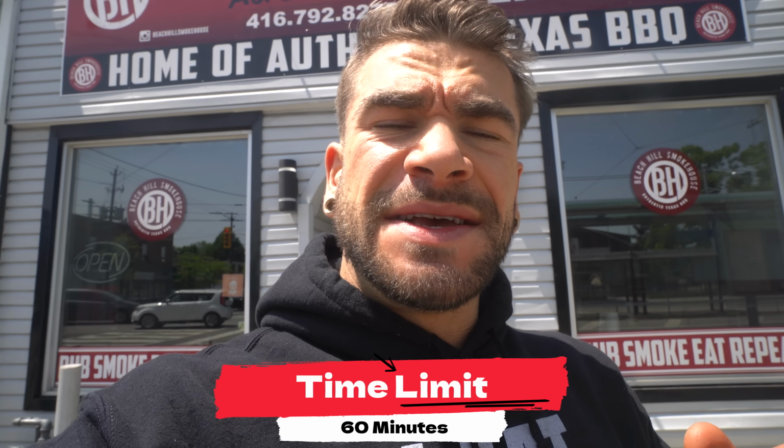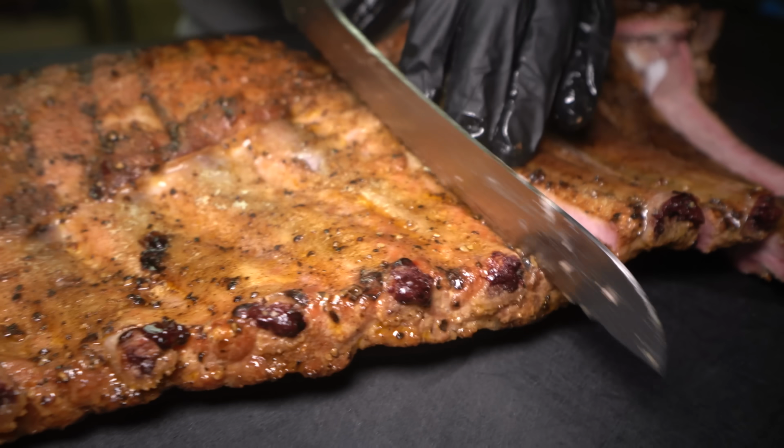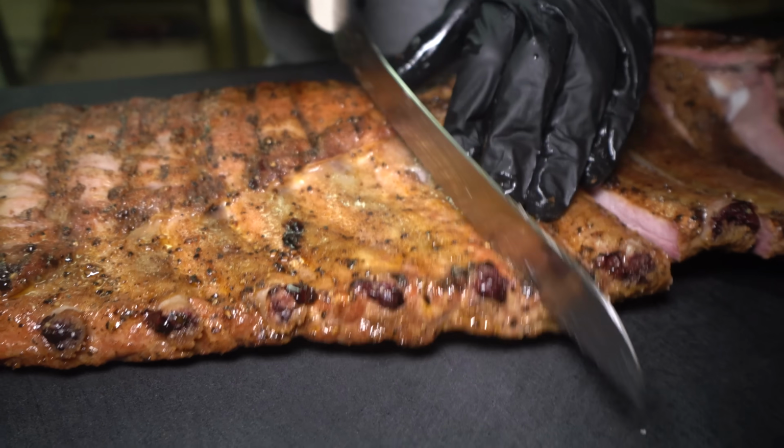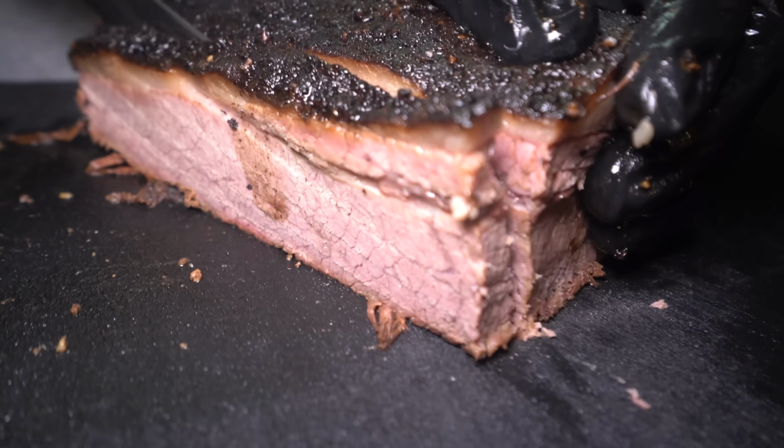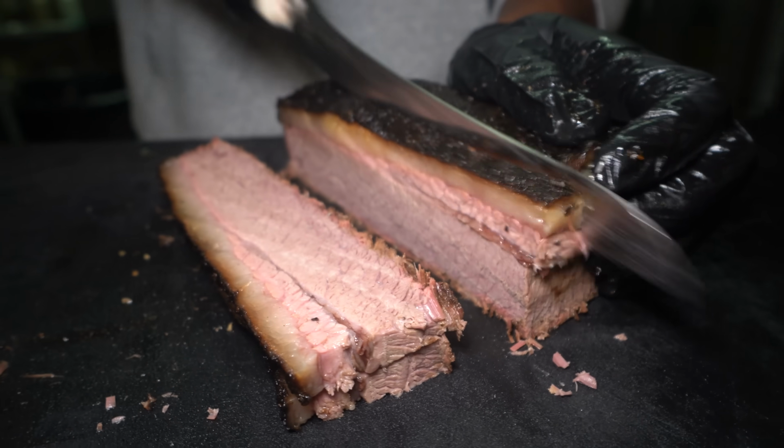This place is a Texas BBQ restaurant here in Toronto. They smoke all their own meats, obviously, and it's one of the few real barbecue options around, Texas barbecue cooked in a very authentic manner. I look forward to getting a reminder of what it was. I was here probably 6-7 years ago, so it's been a very long time. But I remember back then it was very delicious.